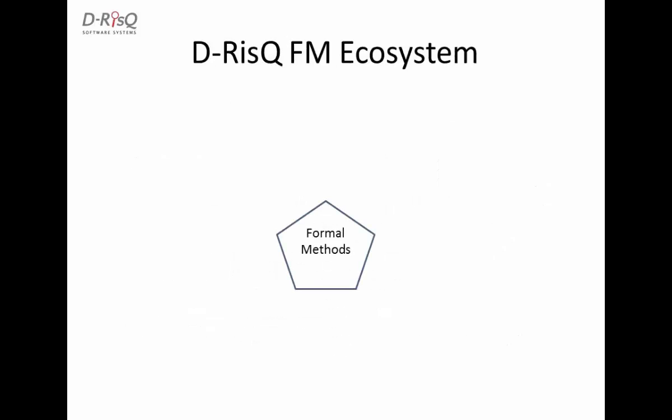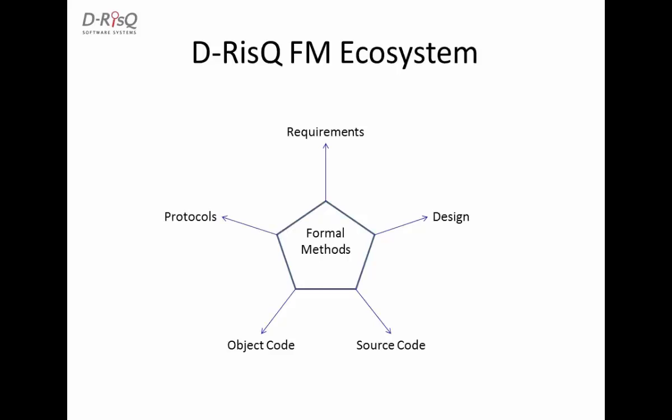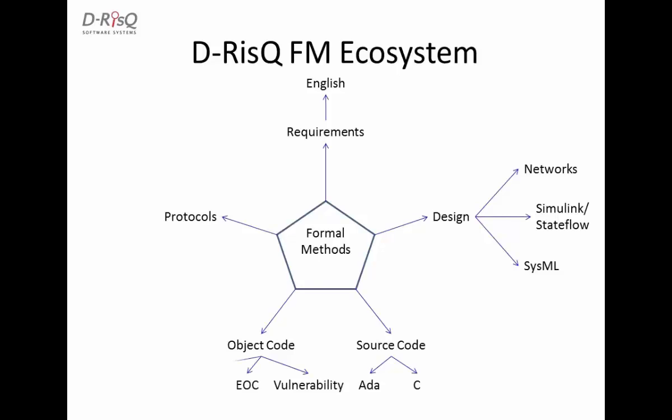So here's the ego chart. So formal methods in the middle. We're doing everything from requirements, design, source code, object code, and I've called it protocols to sort of sweep up a whole bunch of things which I'm not going to talk about. Requirements, obviously, from my perspective, and apologies to the French and Germans, etc., but it's in English. Then we do everything in model-based design languages like Simulink, Stateflow, SysML, some network diagrams, etc. Source code all the way around, as you can see on the slide.